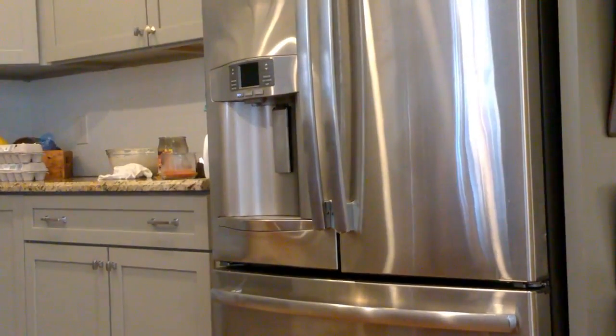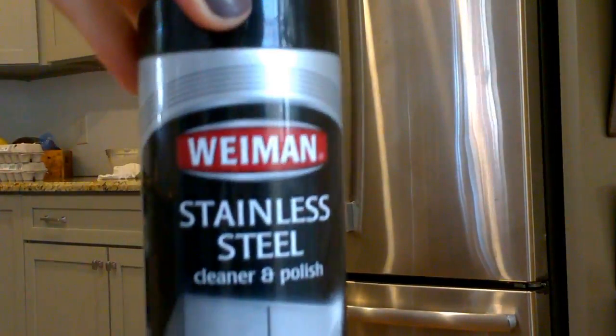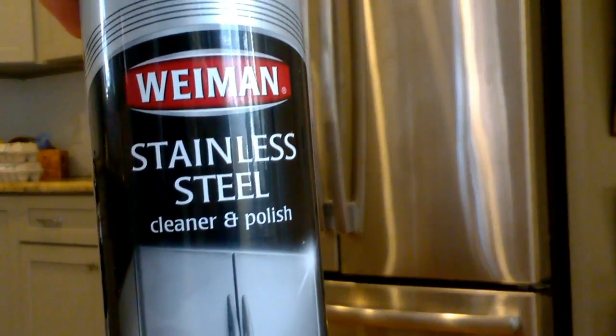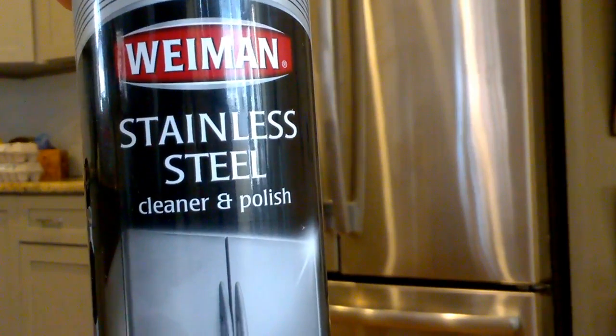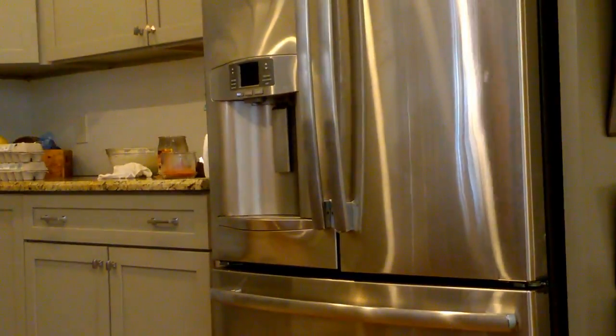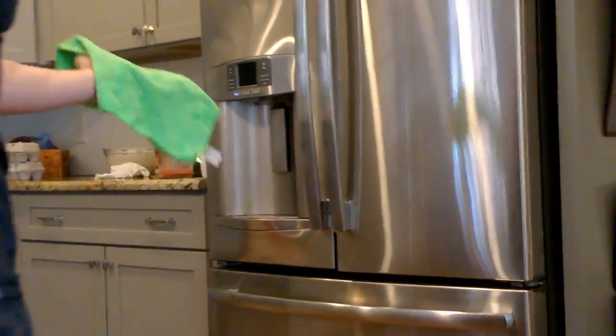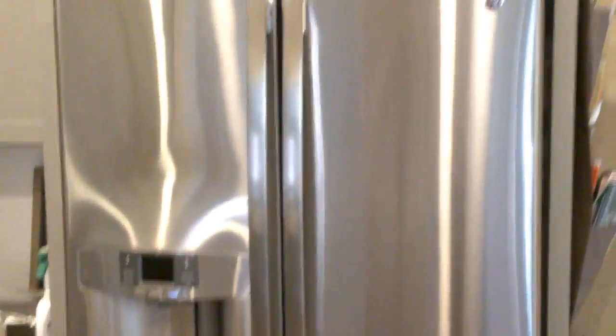Now it's time to clean the outside of my refrigerator and freezer. I use this Wegmans stainless steel cleaner and polish. Love it. It's the best thing I've ever used. I've used a lot of different products, but this is my favorite. I always use a microfiber cloth to clean with when I do the outside of the refrigerator because it doesn't scratch. I actually spray the polish right on the cloth. It brings it to life, kind of instantly.